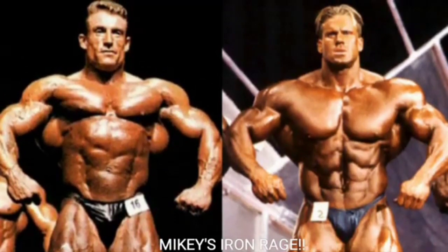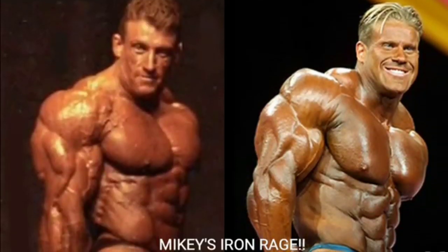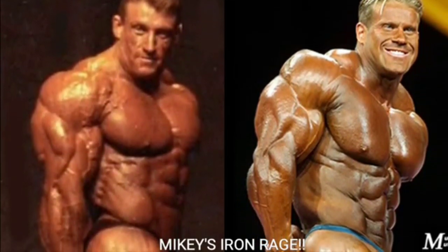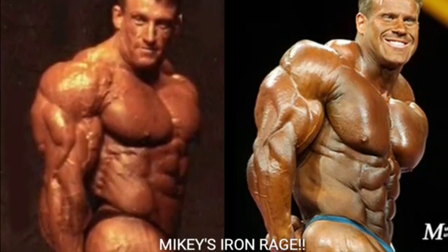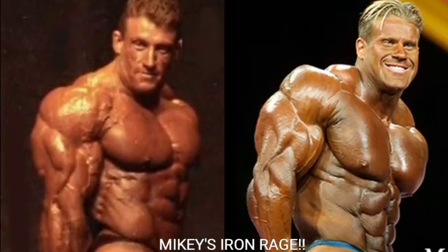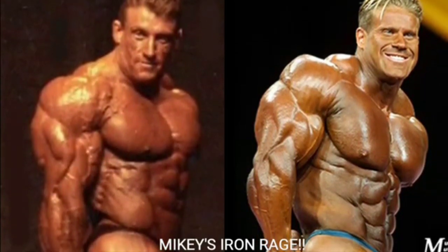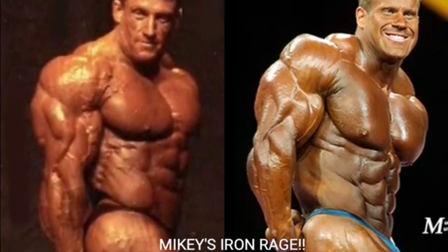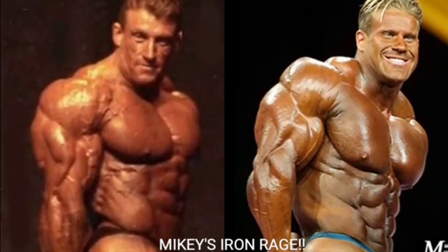All right, guys, off to the next pose, and we got the side tricep. And this was a pretty tough one, but I'm going to go with Dorian Yates. Dorian Yates' tricep is a little bit thicker and maybe a little bit more deeply cut. He's got a nice shoulder. Look at his shoulder. Look at the striations in the shoulder. Great silhouette. Jay's got a great silhouette as well, but Dorian Yates is going to take the side tricep for sure.